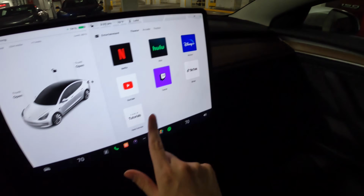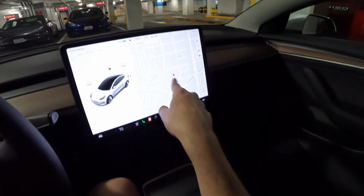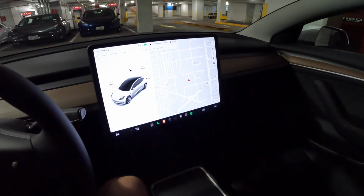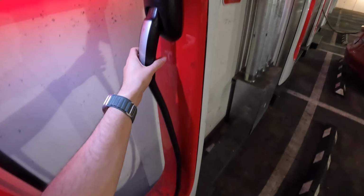And look at all the streaming services that we've got access to, at least for the first month, because this has the premium connectivity trial. You do have to pay extra for it after that. And as promised, 10 minutes later, we are all done. Let's go do some highway driving, shall we?